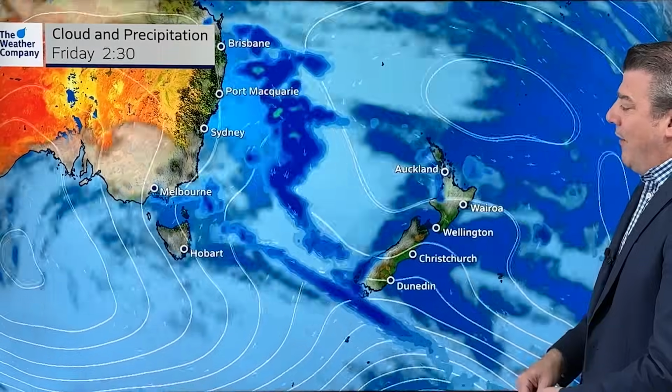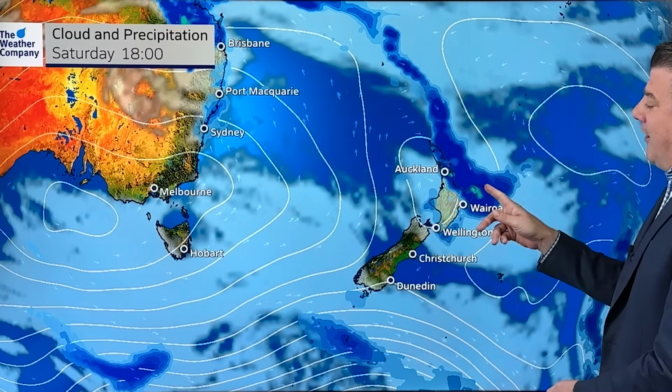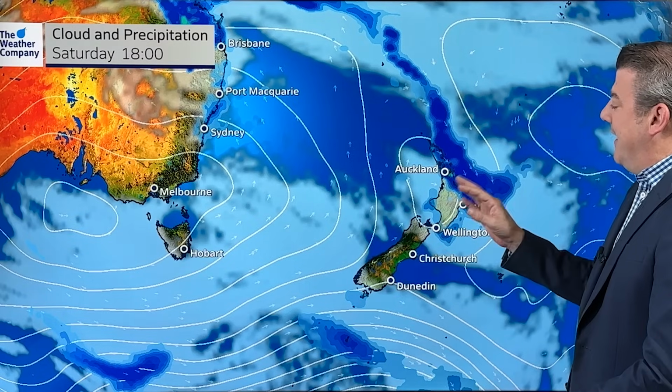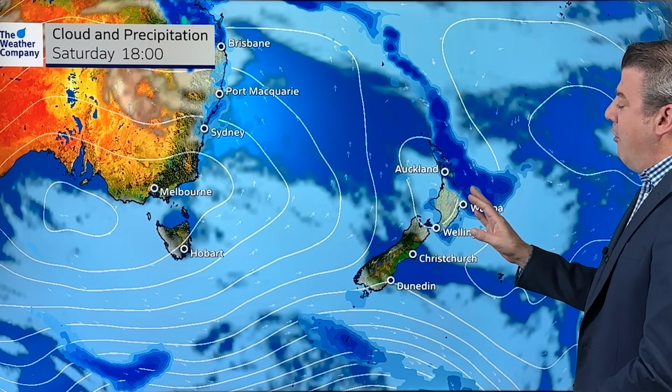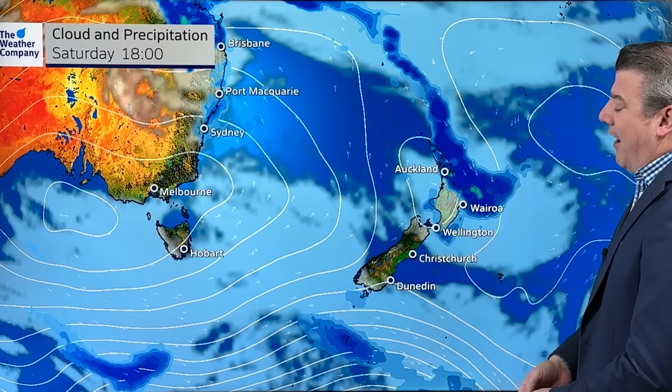Let's fast forward now into the weekend. And you see this low pressure zone moving in and across the North Island. Now that's helpful to those who need some rain. Northland and parts of Auckland, Waikato, Coromandel, Bay of Plenty. There are a few areas that need that wet weather still to come through. But unfortunately, it looks as though the upper part of the South Island is going to miss out.